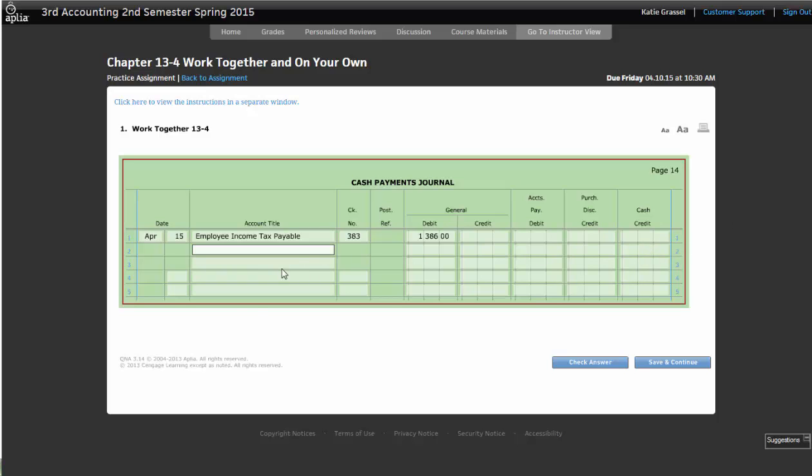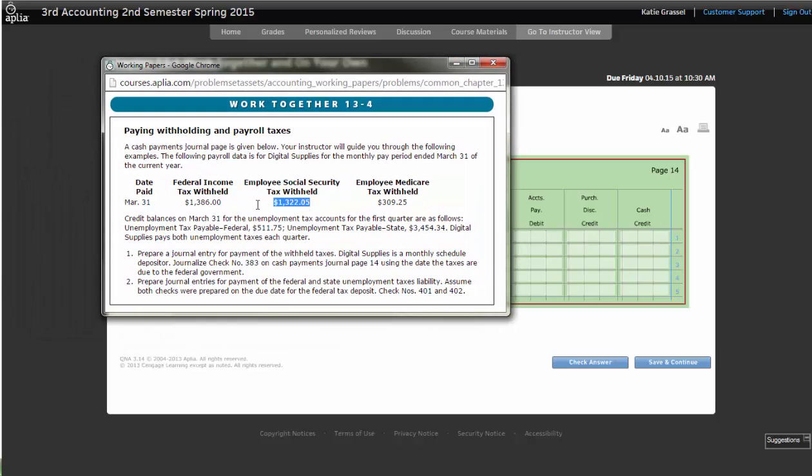The other 2 accounts that I need to do is I have to do Social Security tax payable, and I have to do Medicare tax payable. Now, this is what Dylan said before, though. When I take a look at my instructions, I don't put $1,322.05 because that is just the employee's portion. If I'm paying my taxes, I have to pay everything that's due. I have to pay the employee and the employer portion. So I'm going to take $1,322.05, add it together, and I should get $2,644.10. Would you agree?